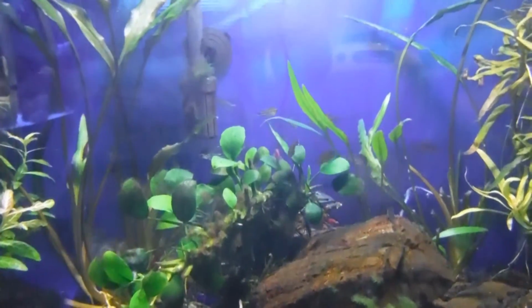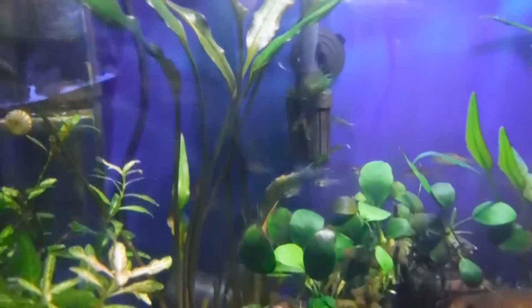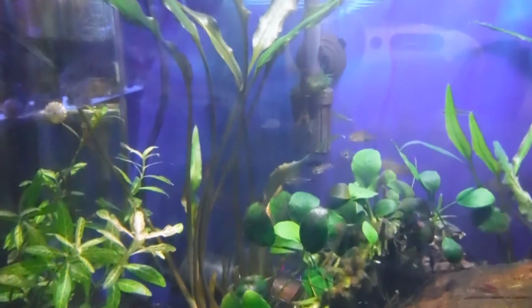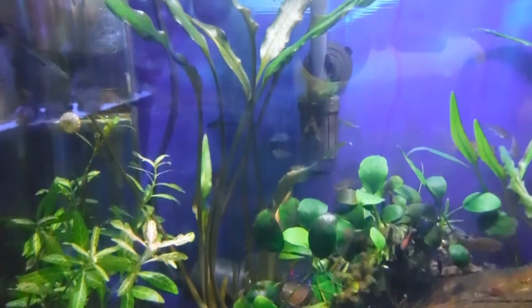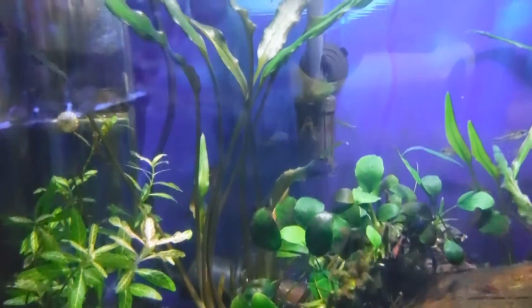These are great shoaling fish. You'll get a good, nice grouping with them. They are easy to care for, in my opinion. They are fairly hardy. They do like clean water, of course. And food can be a little tricky.